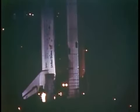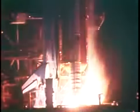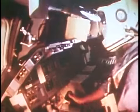That's looking over Richard's shoulder. And we got off a little bit late, but we did get to go. And the 3 main engines started just fine and were running very smoothly. There was a little bit of vibration in the cockpit, the SRBs lit off and it became very bright, as you can see right here. It was just like day in the cockpit.